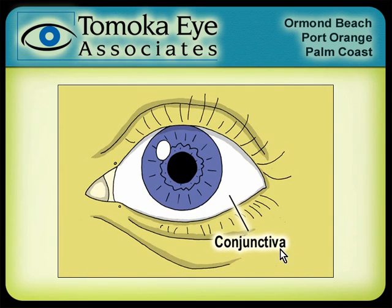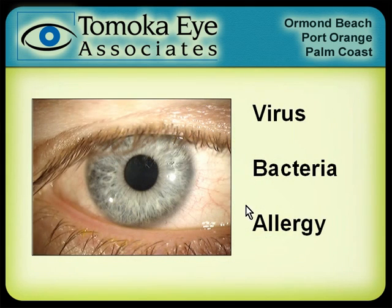Itis just means inflammation or infection, and this skin becomes very red, inflamed. It gives you the appearance of a pink eye. Very irritating. So, someone comes in with a red eye into the clinic. My goal is to try to figure out what's going on, what's causing this. Unfortunately, conjunctivitis is very difficult to peg down as far as what could be the ultimate cause.